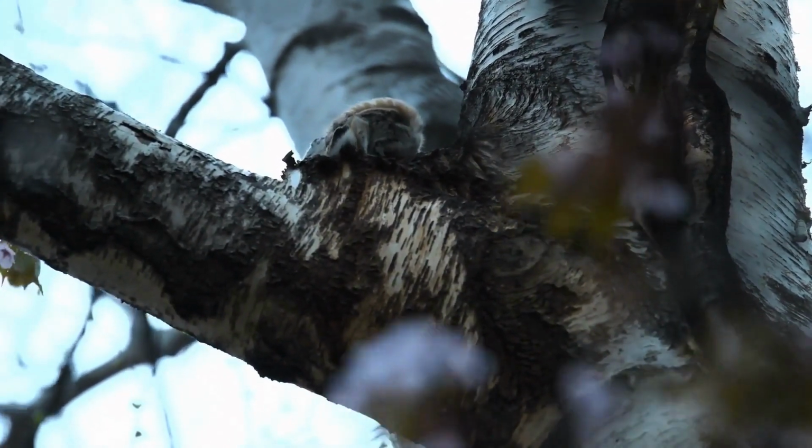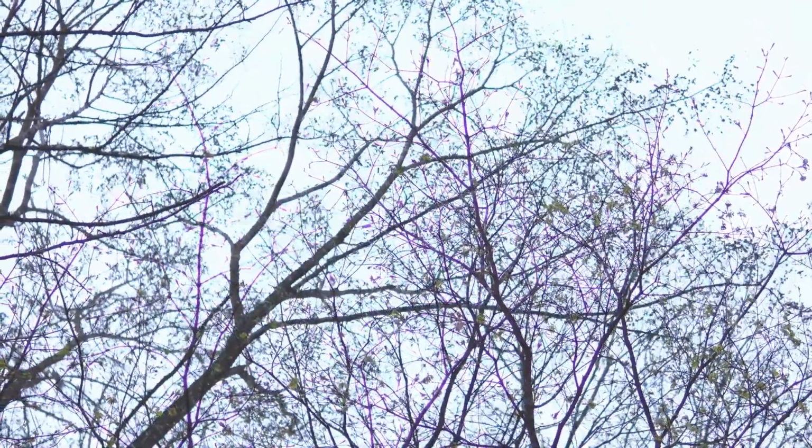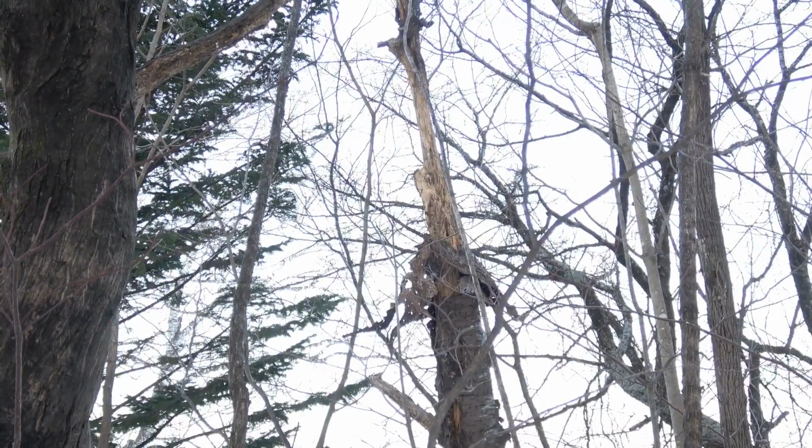Imagine yourself perched high up in a tree, the wind rustling through the leaves, the ground a dizzying distance below. The forest floor seems miles away, and the height might make your heart race. But for a flying squirrel, this is just another day in their extraordinary life. For a flying squirrel, this is just another Tuesday night.